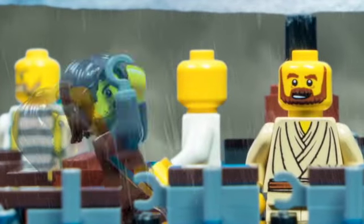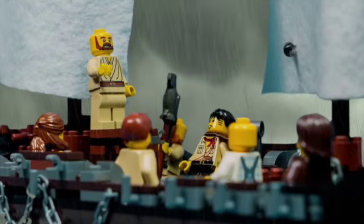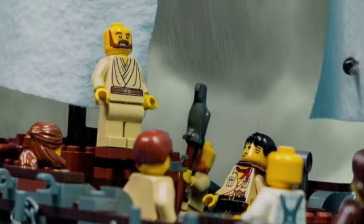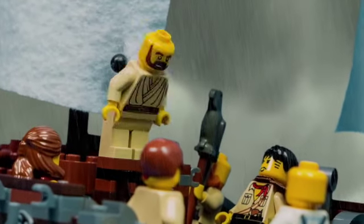"We're doomed!" Even though everyone else had given up hope, Paul stood strong and continued to talk with God. At last, he addressed the crew and passengers. "You should have taken my advice not to sail from Crete. Then you would have spared yourselves this damage and loss." Paul was not above a good "I told you so."